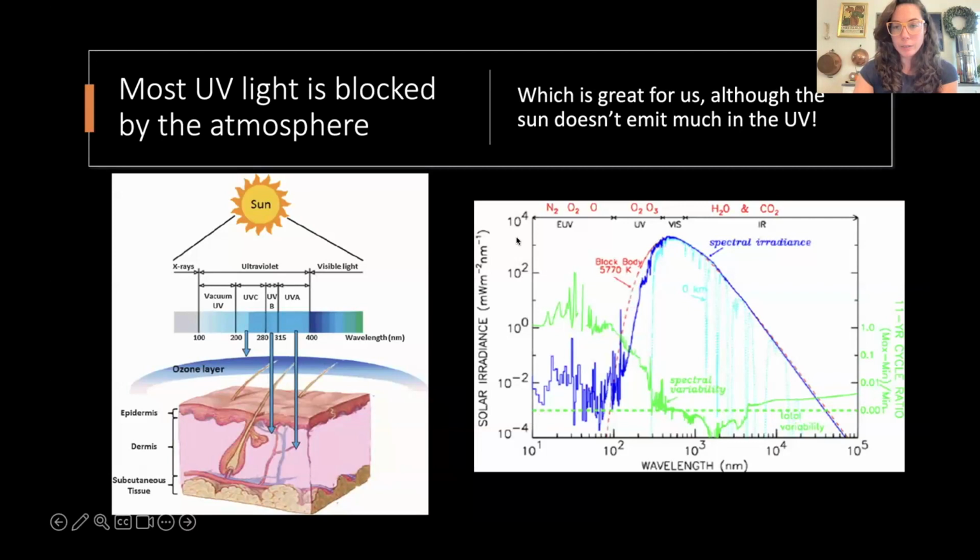So in this figure the axes are what's called a log scale. So instead of the numbers incrementing like 1, 2, 3, 4, 5, it's 1 and then 10 and then 100 and then 1,000. So small differences in this scale are actually quite huge in kind of a normal life. So the sun doesn't emit too much in the UV, but it emits enough that it would be a problem for us if we didn't have the atmosphere.